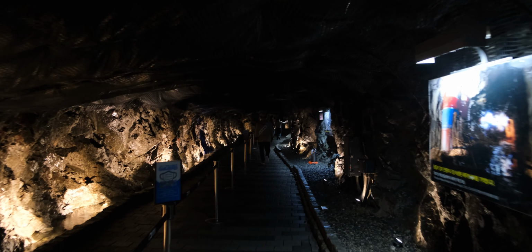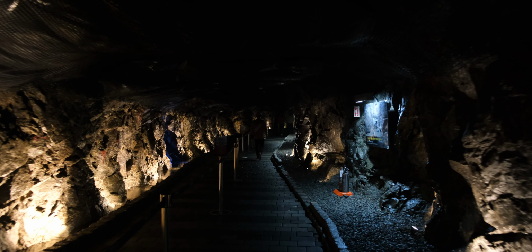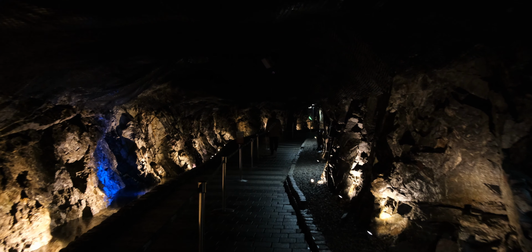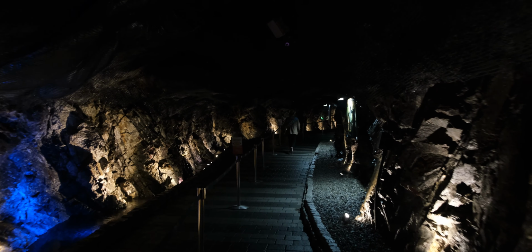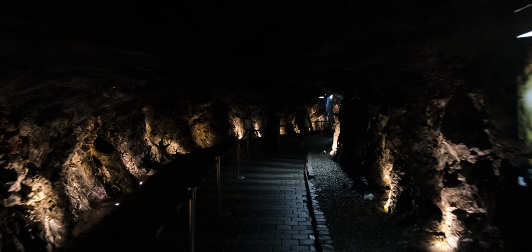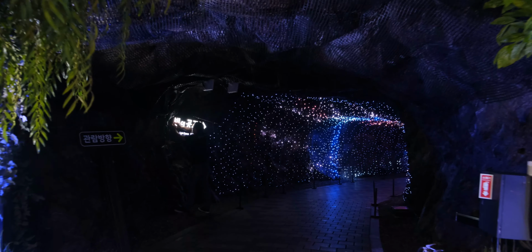I can't really show myself here because it's quite dark, but this is what it looks like on the inside. I did read that the average temperature inside the cave is about 12 degrees, so it's quite cool and great in summer. It's a fresh breeze. There is a small river on the side, and we're going to continue walking now. Let's see what's inside.